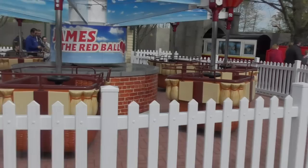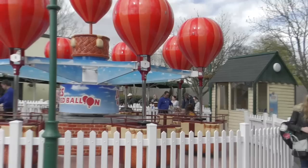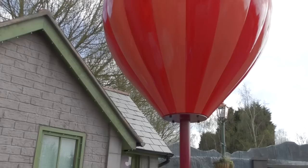Obviously the station was all put in a couple of years ago when they built the expansion, and I assume they had a long-term plan and thought, right, we're going to leave this space empty for it. It was quite a big space here, so you can tell they obviously planned for this a couple of years ago. And they've just added the little tunnel in there with the train coming out, and then you can get on James and have a photo. Still love Thomas, I'm such a big kid. There's the balloon, you have a photo in that.